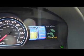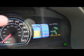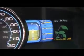So let's start it up. Yup, it's that quiet. A really cool feature on this includes that the better your fuel economy, the more leaves will pop up to the right of your instant MPG. This is a really neat feature because you can see how well you're doing with fuel consumption.